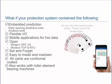What if your I/O was flexible? Right now, most of your protection systems that are available are designed with modules that have very specific applications, so you have to maintain multiple modules in your inventory because you don't know which one's going to fail. You need at least one spare for each module. You need spare sensors. You need all these other things.